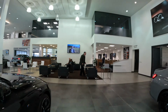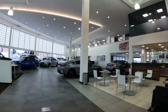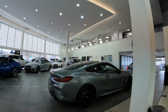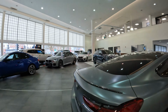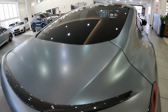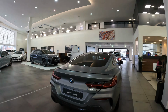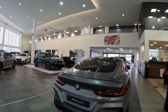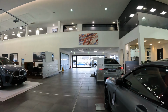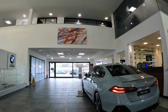Let's see what the outcome is. Very professional anyway. Lovely carbon fibre on that, look. Nice. Yeah, they've got no filming in here as well. It's unusual. They don't normally have signs up in these places, do they? But we'll go outside and have a look at it when we go out.